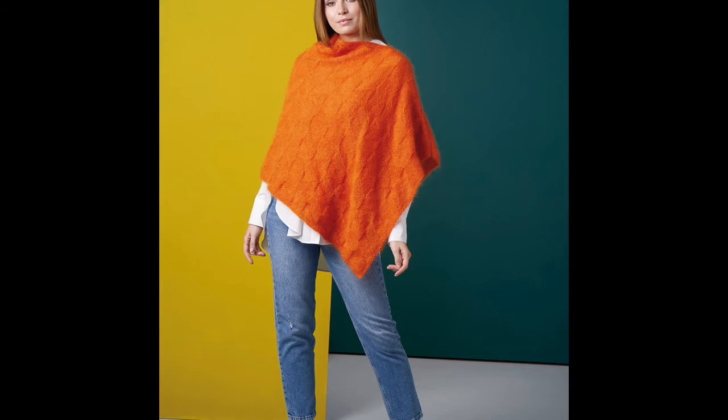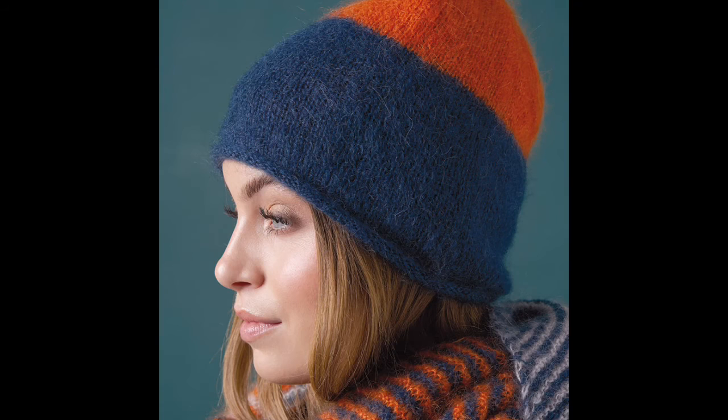Over here we have the textured parallelogram, you know that word. I don't know why I can't say parallelogram. I should look at it when I'm saying it. Parallelogram poncho. Another version of the two color hat, color block hat.